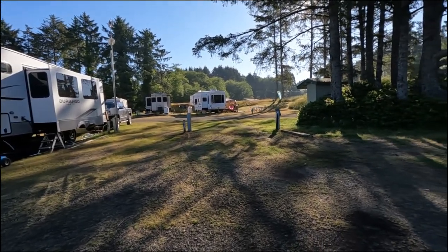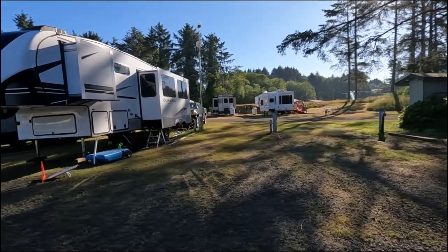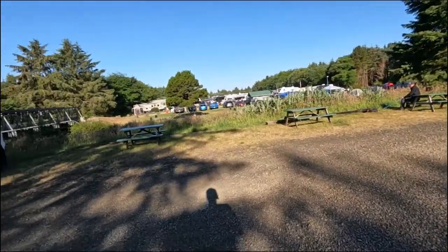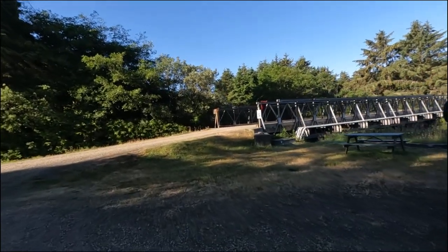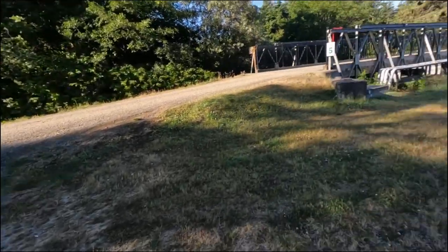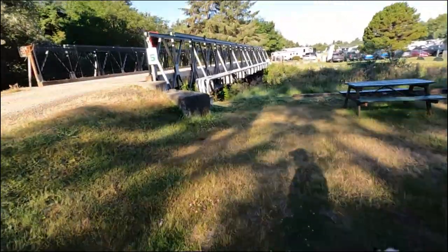There was a big fifth wheel in that one yesterday, and this one, there's no way somebody could fit in there. Not if you got any slide outs. So, anyway, we're gonna cross the bridge now. I do have the dog with me this morning.